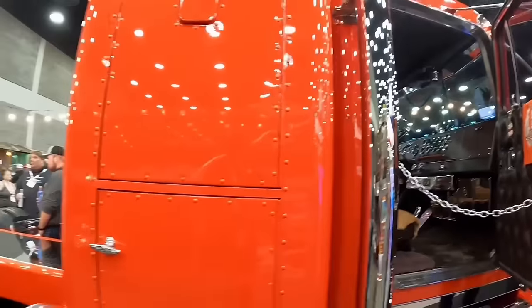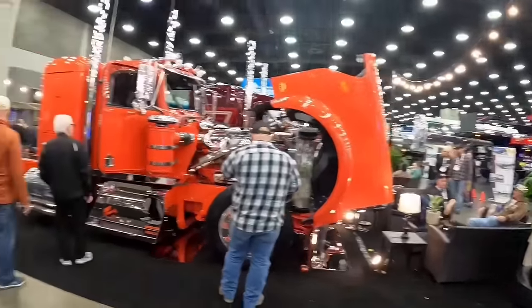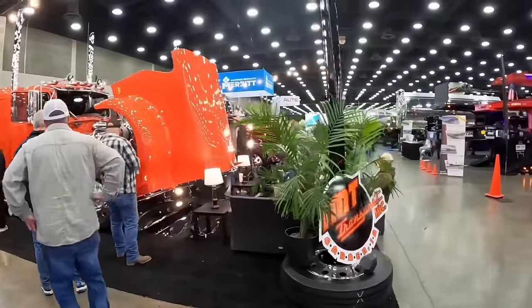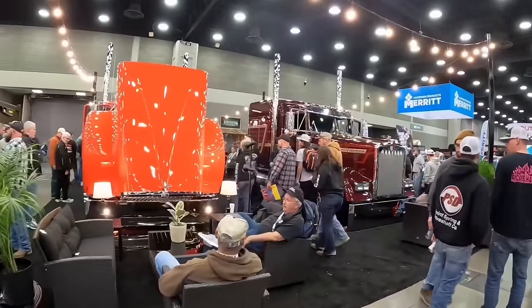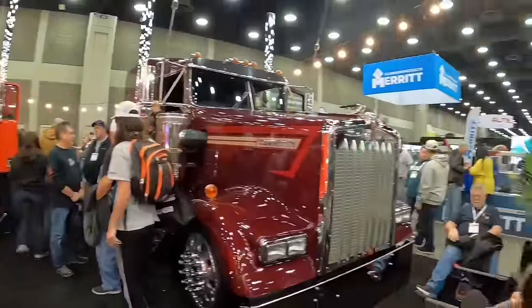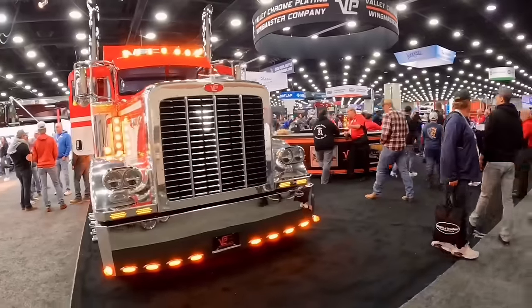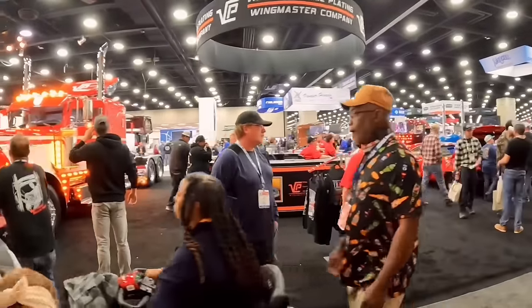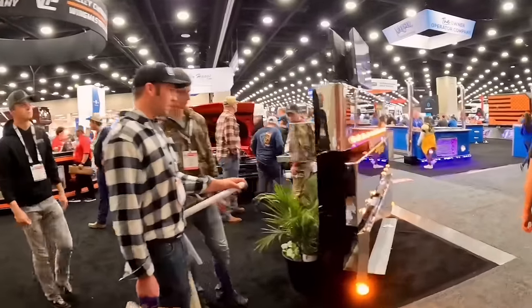I believe that's a Spare Time interior. Jimmy Farrell does a lot of the work for these guys. Farrell Custom Trucks, they're about 2 miles from the shop, about a mile from where I grew up, there in Lancaster County. Interesting. I don't know what that is. Valley Chrome Plating. Some kind of chrome, I guess. Bumpers and stuff.